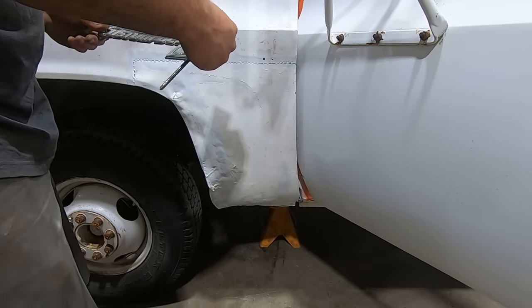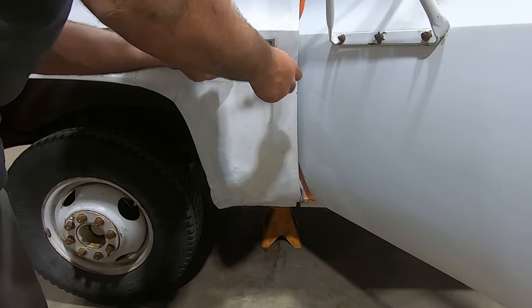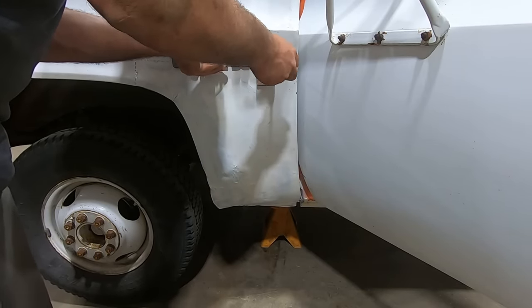Now while the paint's still tacky, you wanna put your emblem back on. You wanna put it in the wrong spot a couple times and smear that paint around.